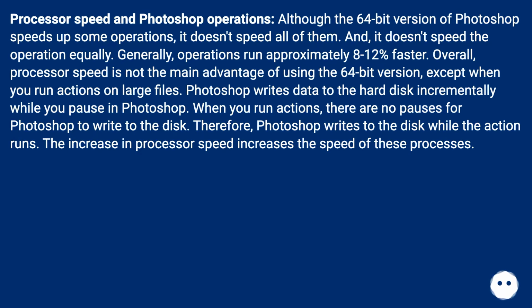Processor speed and Photoshop operations. Although the 64-bit version of Photoshop speeds up some operations, it doesn't speed all of them. And, it doesn't speed the operation equally. Generally, operations run approximately 8 to 12% faster.